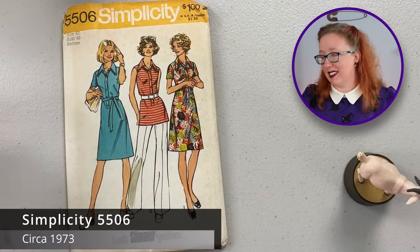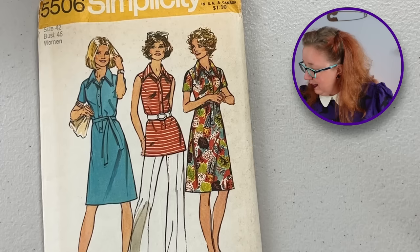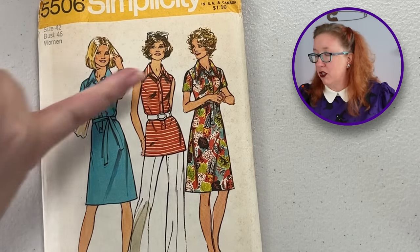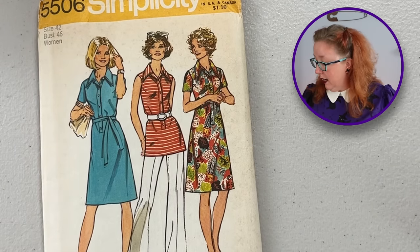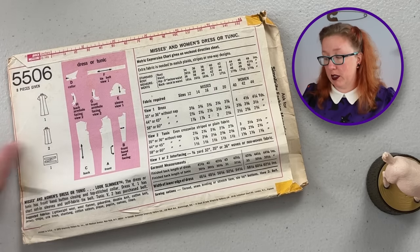Moving on to, well, staying in the 1970s. This is Simplicity 5506. We are looking at a bust 46. Oh, we love to see it. This is going to be a tunic top, two very large collars. And can you do the pants? No, pants are a different one, but it's the dress or the tunic. Not factory folded, will need to be checked.